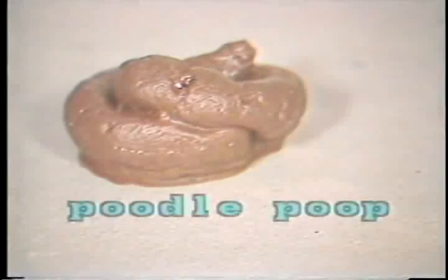Poodles will find a favorite spot where they like to do a graceful squat. And that's when you'll need not just a scraper. Pull off a piece of poodle paper.